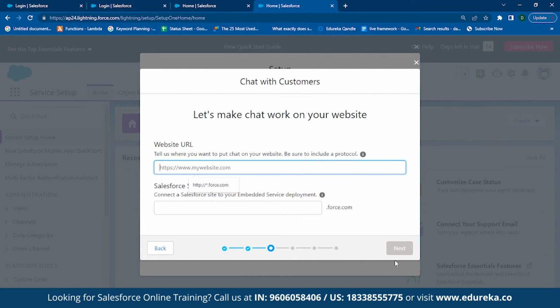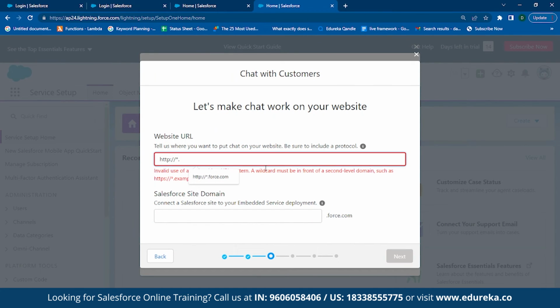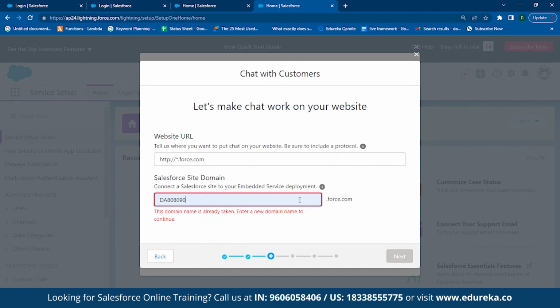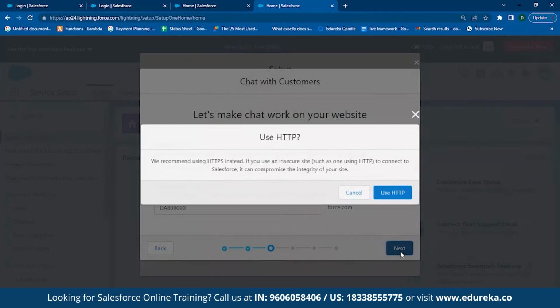In this field enter your website URL or an HTTP. So I'll type in http://force.com. Here you can create or select a Salesforce site. So I'll just put in my initials and a number. Now as you can see here, I have used this code on the last site, so it's prompting me with an error. A note to remember here is that it should be unique, so click on Next.